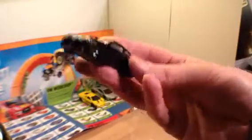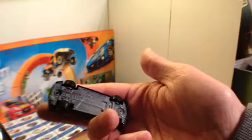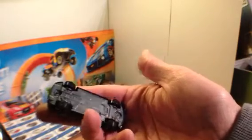Wow, right, here we go. Oh, okay. That's quite nice, bit of a gangster car. This is the Genesis. Is it a Genesis or something? I don't know. Very nice. Cool, cool in black. I think I've got a few silver ones of those kicking about.